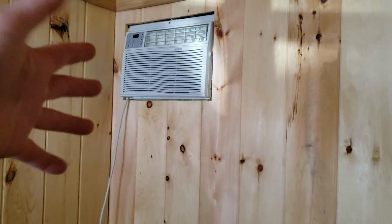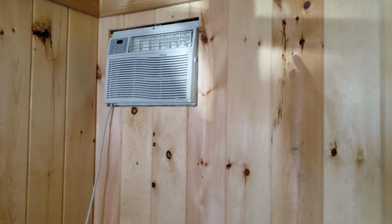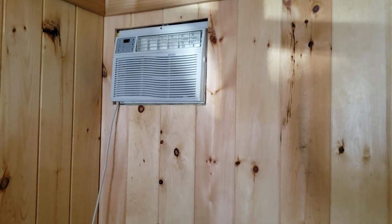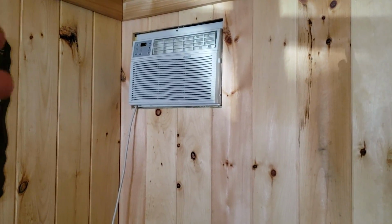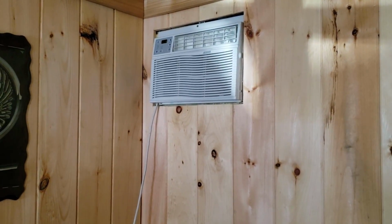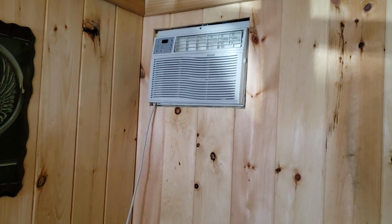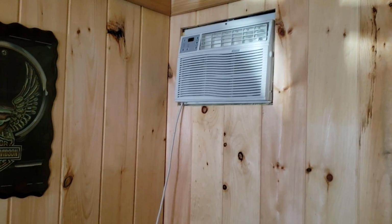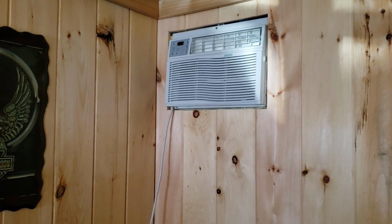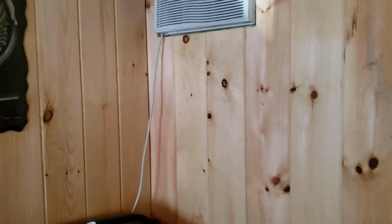So there's my AC. Again, somebody was moving and they wanted to get rid of their AC unit. So they said, "Do you want it?" I said, "Yep, I'll take it." A free AC, and why not take advantage of it? In the summer and those hot days, I just plug in the generator and fire up the AC. It only takes a couple hours, and this place is cool as can be.